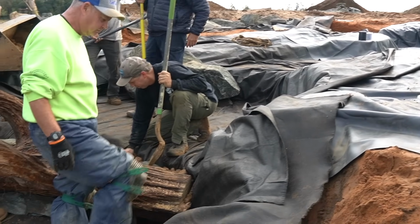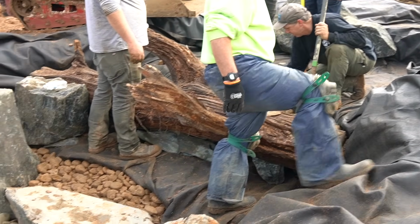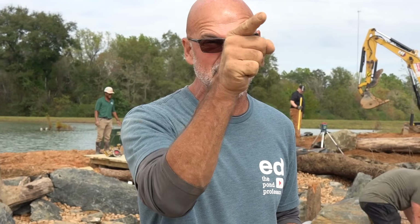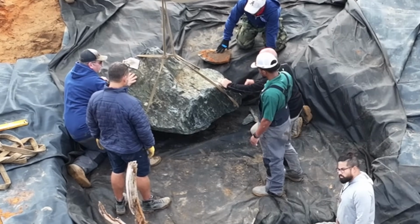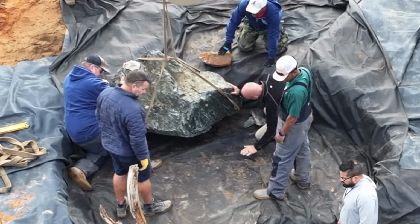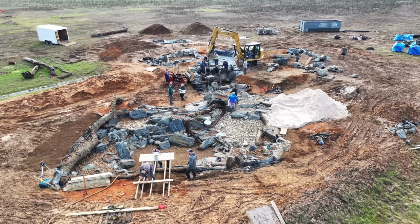We're also working on the stream. This is the piece that I'm looking forward to, setting up some of the large rocks. Right behind me right now, we've got some massive rocks that are going to be brought in. Those are going to be framing out everything for that beautiful waterfall to create the cascades that we're looking for.